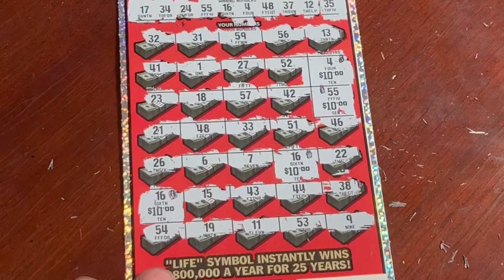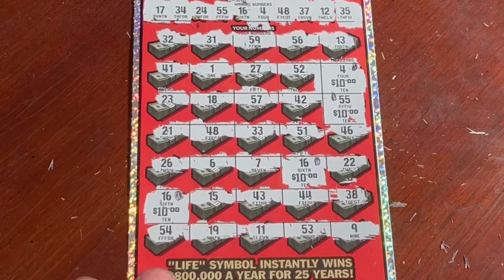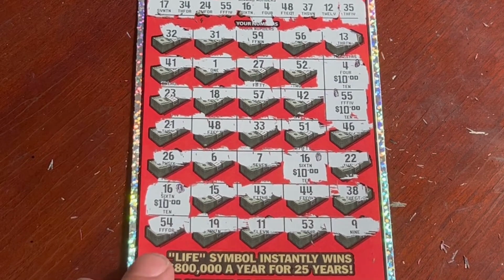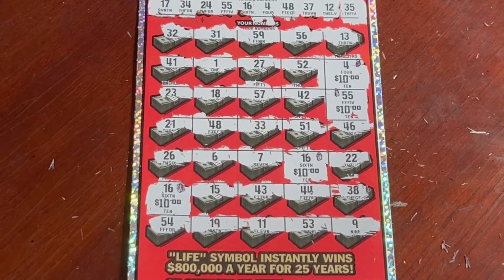That's all I can find. I can't find no more. I want to find more, but I can't. Just those four. I was hoping for like 10 of those.